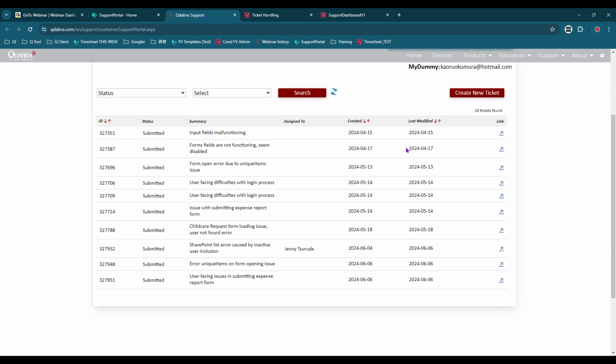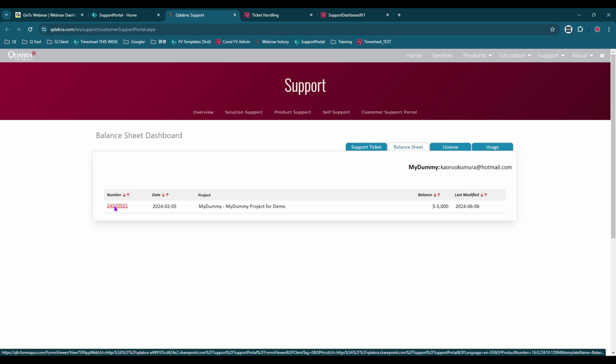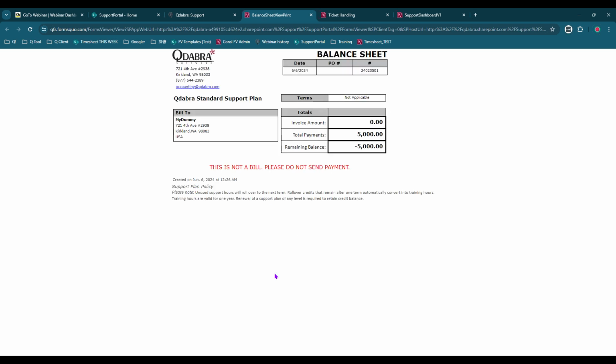If you are not, you wouldn't see this tab itself. And also this dummy one. However, if you are the person who received the balance sheet, you can check the latest balance sheet. This is the balance sheet for support hours, right? Yep. Whenever we work for the customers, we just basically show the hours here so they can see all the details.